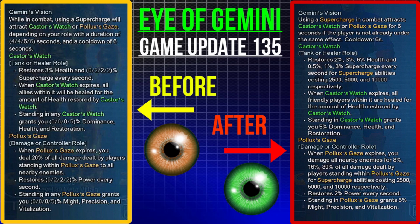This supercharge spam is not going to be a big thing in DC anymore. That's dead, but you can still utilize it if you're running certain artifacts, allies, and stuff. I'll have some builds for you guys, but let me continue on here and talk about Pollux Gaze.